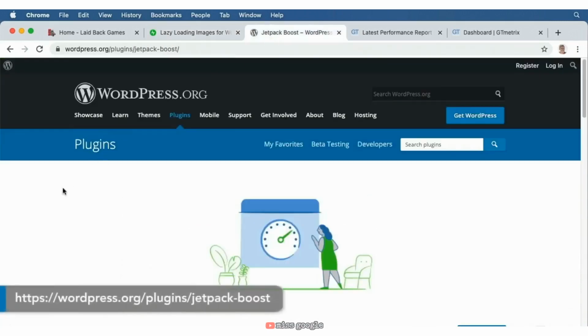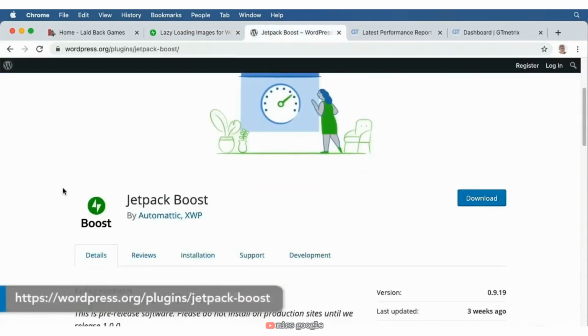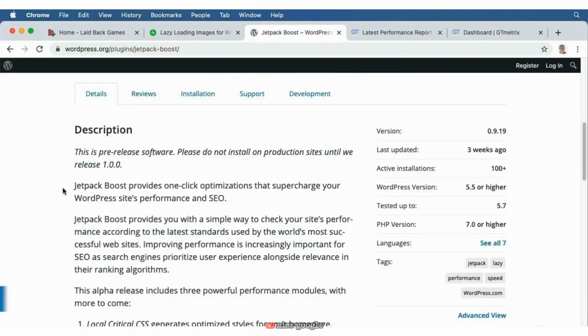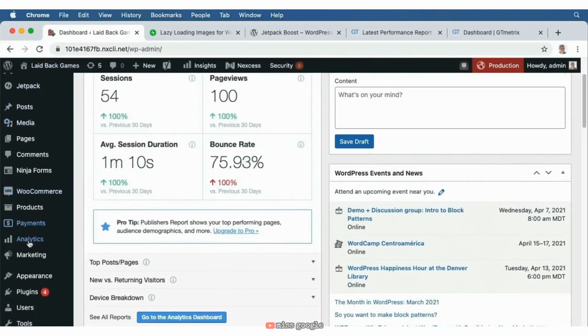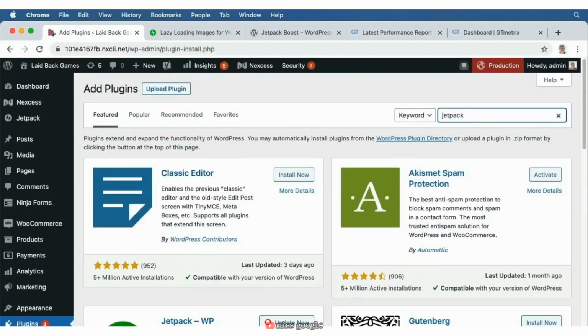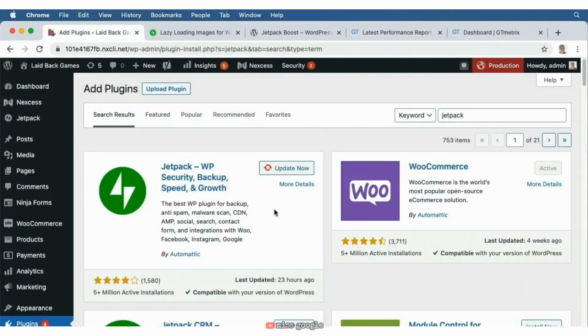There's a new plugin called Jetpack Boost that includes a lot of performance features. The plugin is currently in alpha and not ready for production sites, but pay attention to it because eventually performance features might move here. So for right now, let's go ahead and install Jetpack. Go to my site, log into the back end. Let's add a new plugin. It looks like I already have Jetpack, so let's update it.